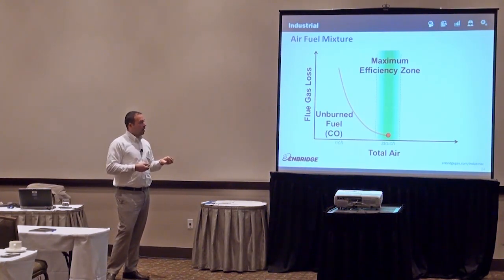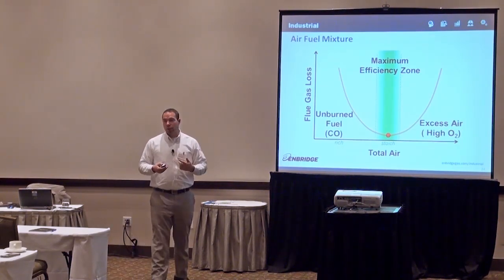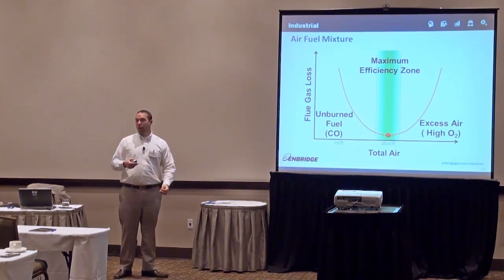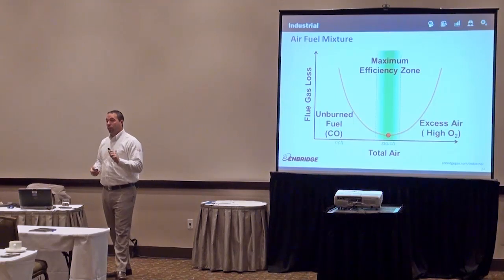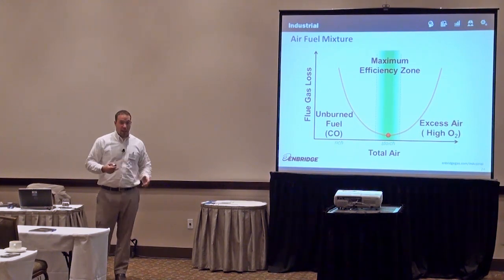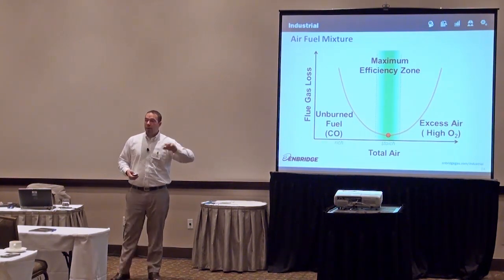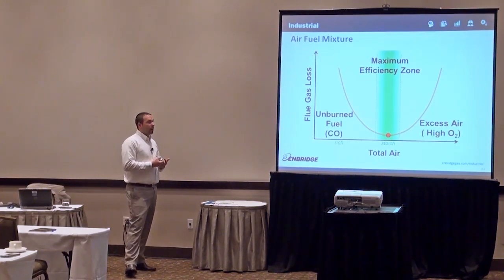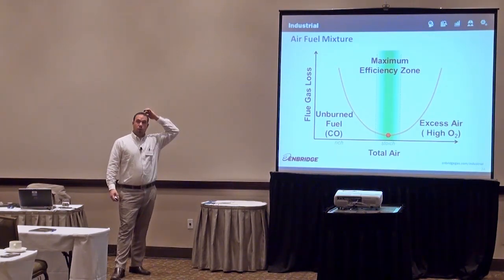If we start from stoic and work the other direction, we call this excess air, or high O2, high oxygen levels. As we move away from that perfect mixture, that 9.52, and start adding more parts of air, we get complete combustion, which is what we want. But if you send too much air through, you end up with exponentially increasing flue gas or stack losses. We send extra air through the combustion process, which takes heat to heat up. We've got to heat up that air. It goes for a free ride because we have 7.52 parts of nitrogen in there. That's just going to go out through the stack.